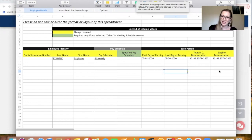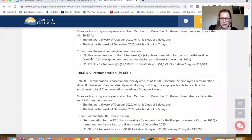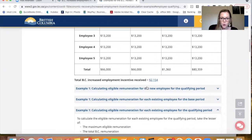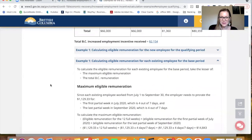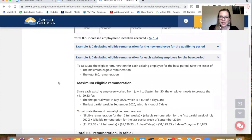Hopefully this will make more sense once I go through an example, because what they're saying here you need to do is prorate the partial weeks. And most people who don't love math do not love prorating wages. So hopefully, if you're a client of Deximal, of course, we can do this for you with your payroll service. And if you are not, then I would contact your bookkeeper or accountant to help you with this calculation if you don't feel comfortable doing it yourself.